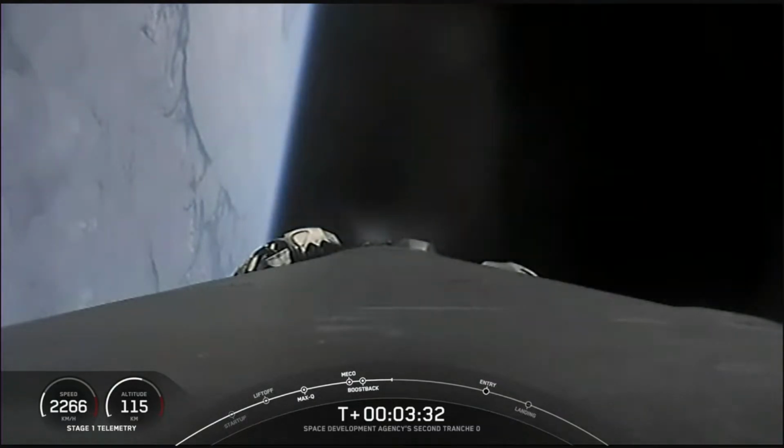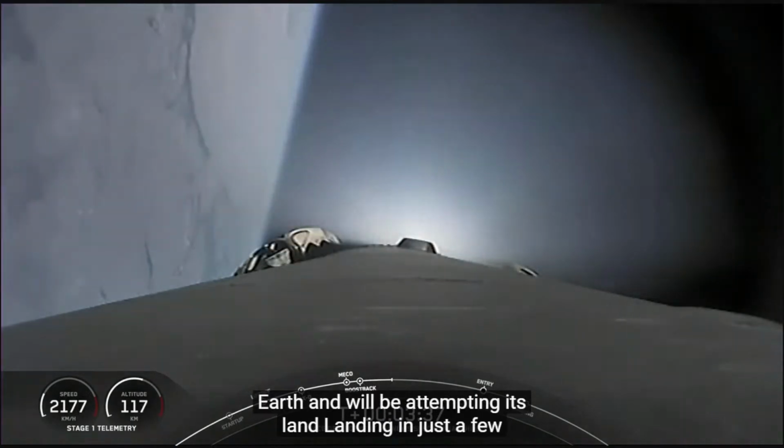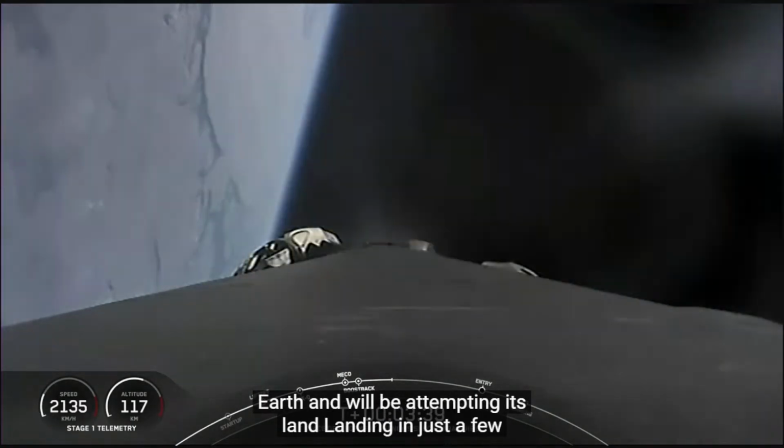Stage 1 boost back shutdown. And with the boost back burn done, our first stage is now headed back to Earth and will be attempting its land landing in just a few minutes.